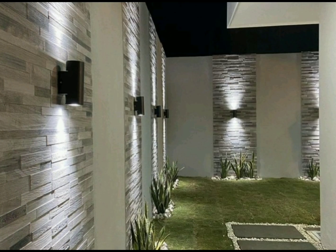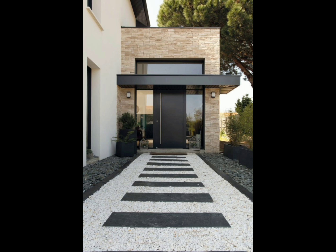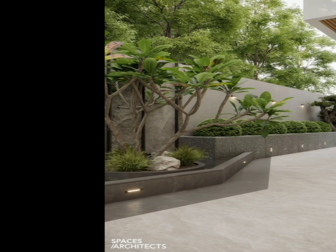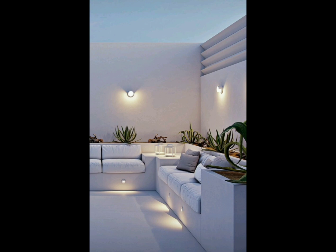Lighting. Incorporate outdoor lighting to extend the garden's usability into the evening and create a magical ambience. Sustainability. Opt for eco-friendly practices like water wise gardening, composting, and using native plants to support local wildlife.